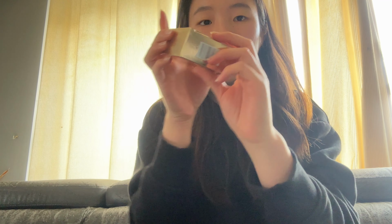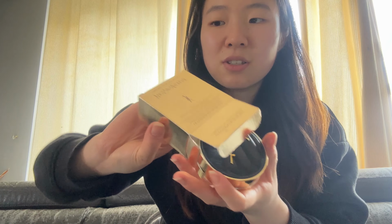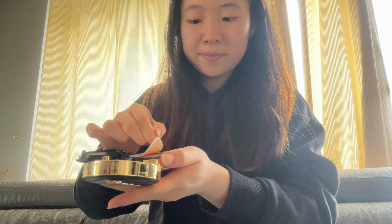So the next thing that I got is this Yves Saint Laurent cushion, and I got it in the black one. I've been wanting this cushion for like the longest, so I got it. I got it in B20. So I'm going to open it. Let me get the cover off. This is how it looks like.